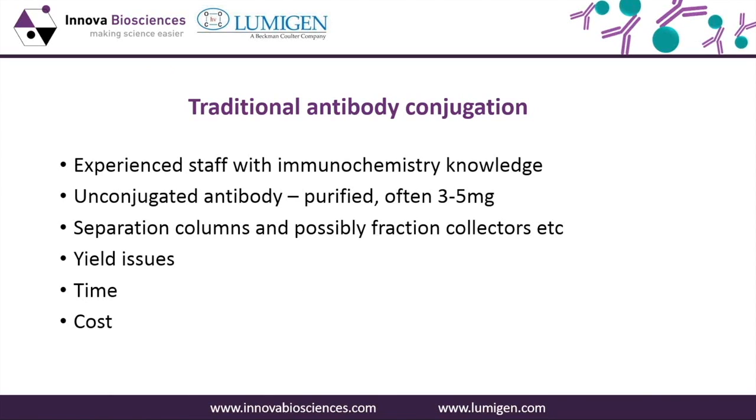If we take a bit of time to look in more detail at traditional antibody conjugations, hopefully this will explain why we have so many different antibody conjugation kits. Traditionally, being able to directly label your primary antibody with a label of your choice required experienced staff with immunochemistry knowledge and experience. Typically, there's a requirement for large amounts of your antibody, often 3 to 5 milligrams purified.